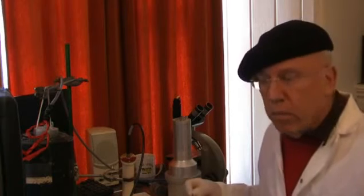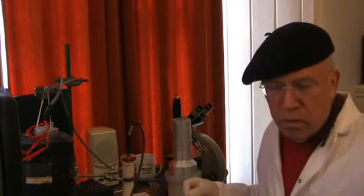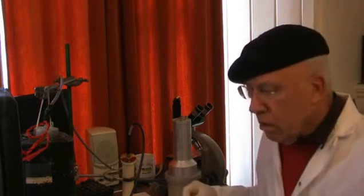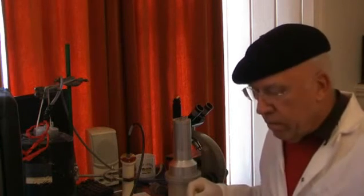Lead has a low boiling point, and it's very likely to be in the general mix of stuff that came from Fukushima. And it has a daughter nuclide, polonium-210, and polonium-210 is the stuff that killed Litvinenko. So we have some serious stuff floating around Japan.